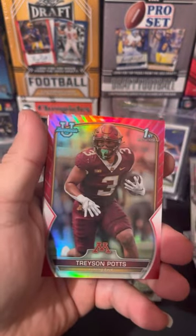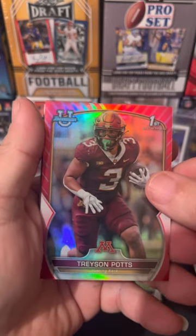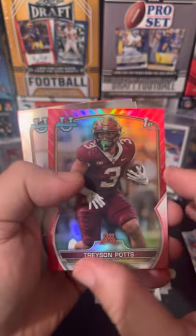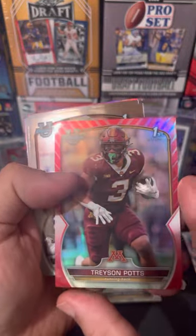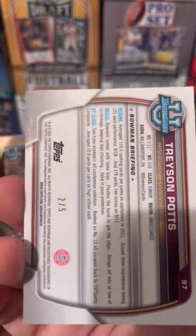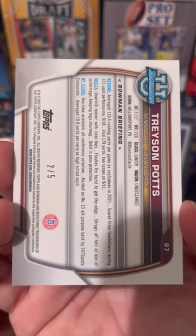Mason Smith, Trayson Potts. Oh, I think this is a red. I think this is a short print right here. This could be a short print because it's red, not pink. Here it is, 2 out of 5.